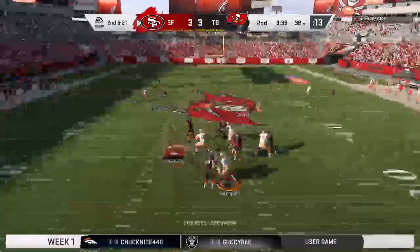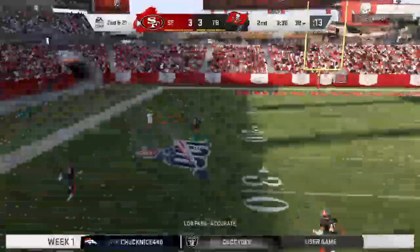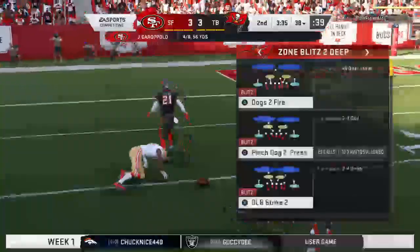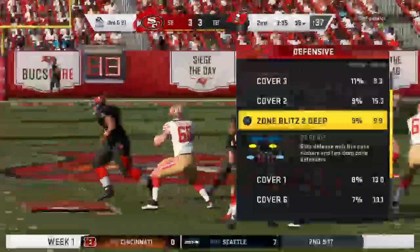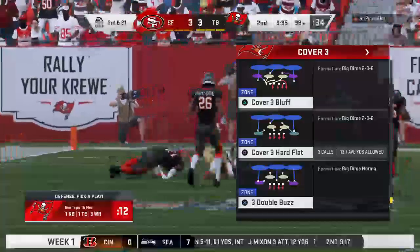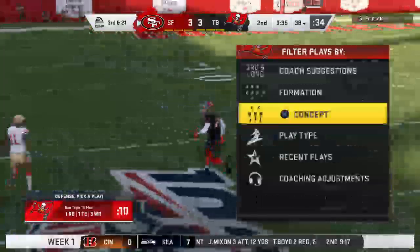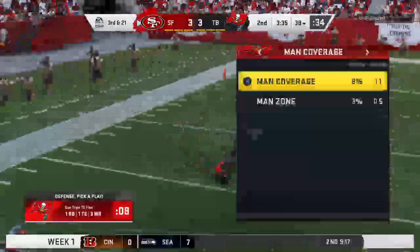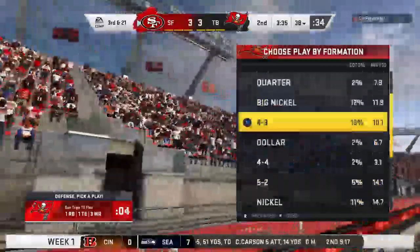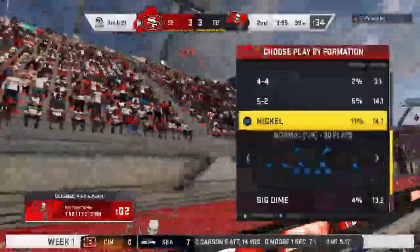Garoppolo now. Deep ball for Goodwin. And that will be incomplete. Trying to dial up the long way out there, but it'll be 3rd down. Those passes out that far wide always make you hold your breath a little bit. Felt like it was in the air for a while. What it does is it allows a defender to gain some ground, come from a long distance, and have a chance to affect the pass.